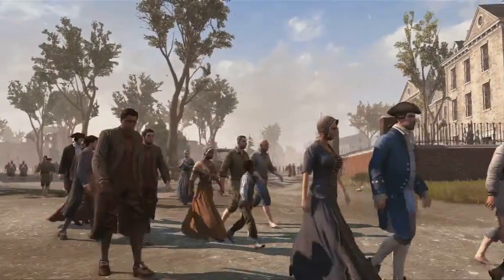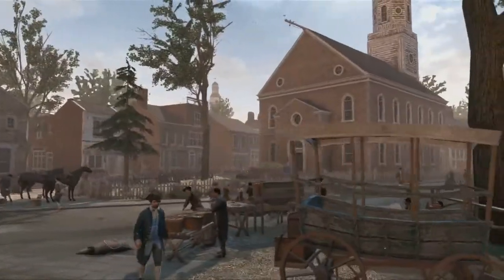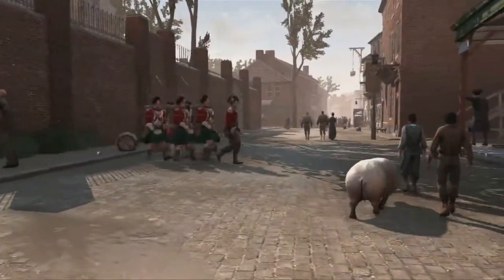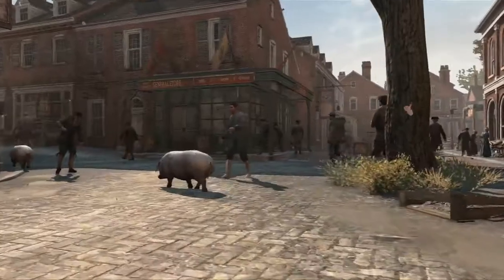We really wanted to push the animations and just make it look like it's a real living world. As you walk through the crowd, you'll also see animals in the streets. They'd have a pig, they'd just clip his ear in a certain way, and they'd let him go in the street. And then he'd eat garbage, and then when it was time to eat the pig, you'd go and find your pig, and you'd slaughter it and eat your pig.